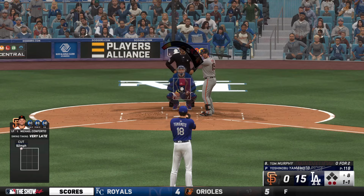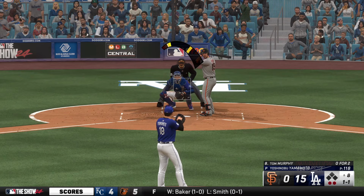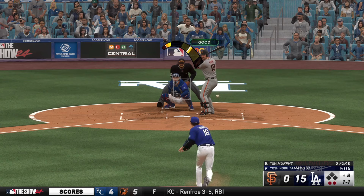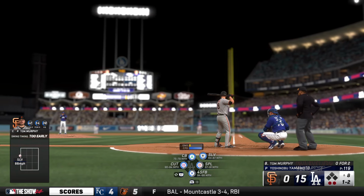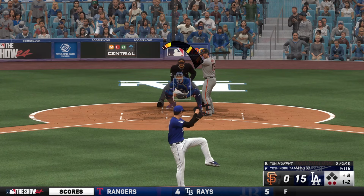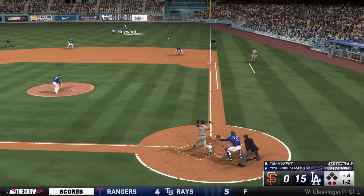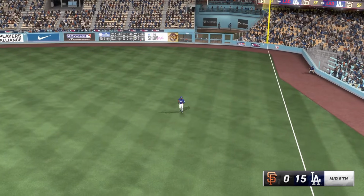Now it's Tom Murphy. Two down. Nobody on. 1-2. Oh, that's that slurve right there. He threw it extremely well. Talk about just a ton of break. So tough to get that barrel to. And that one is lifted in the air. Hayward brings it in for the third out.